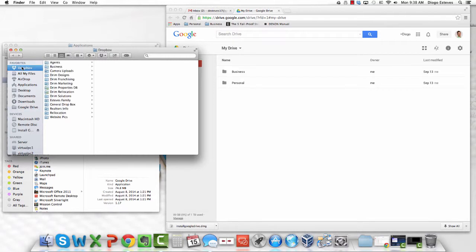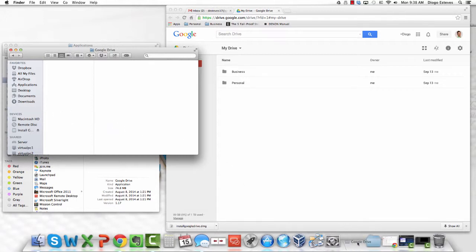the same way Dropbox shows up on here, Google Drive also shows up right there. Now, just like I showed you guys before on how to download Dropbox to your computer, you're going to click, drag, and drop it right there, right next to the Dropbox. You can notice that this didn't change, okay? So all you did is just add an extension on here. So now that Google Drive is set up, this is literally everything that you guys have to do.